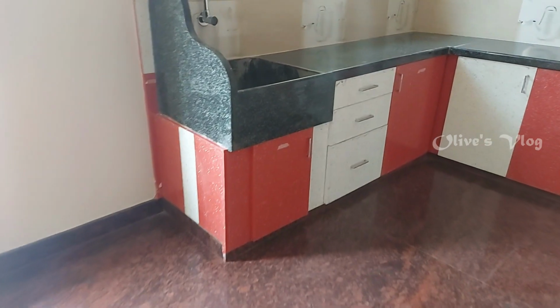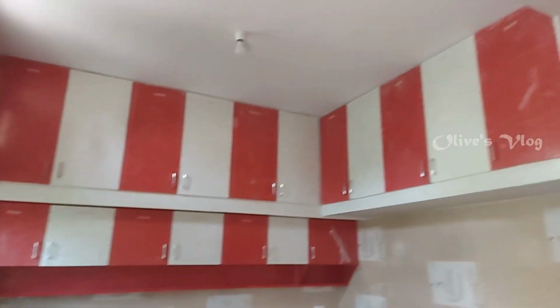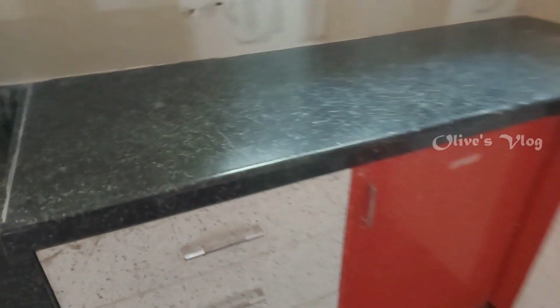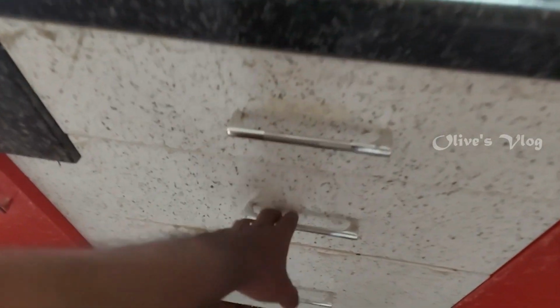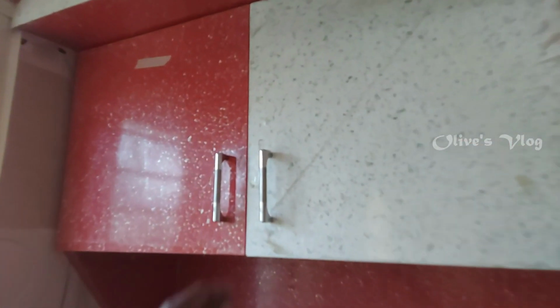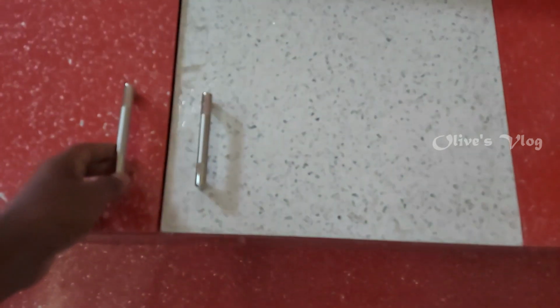This is the kitchen, modular kitchen. All works are fully completed, ready to move. Steel baskets also provided. The nearby locations are NRI Layout, Ramurthy Nagar, KR Puram, Kalkere, Horamavu, and Banaswadi. Here we have a lot of storage.